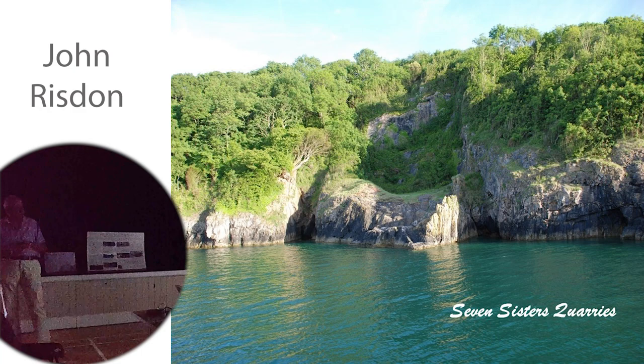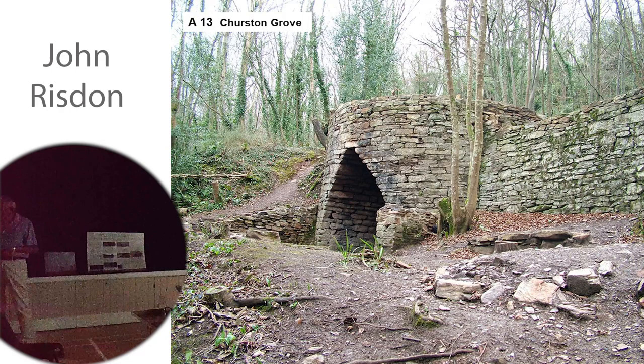Quite a bit of it would be literally, though, not up over the top, because that would have been too difficult, but probably by water, taking it round and into the grove, the woodland, on the top of where that cliff was. And this is where, in the grove, we have the remains of two very beautiful kilns.